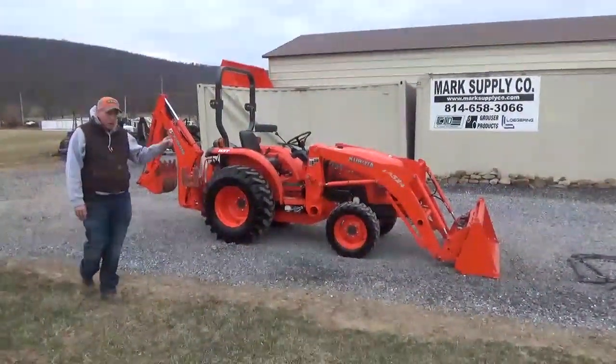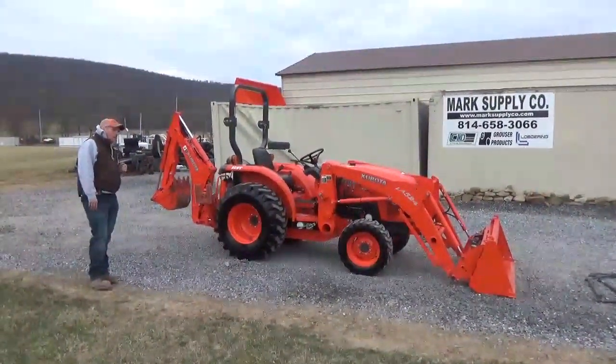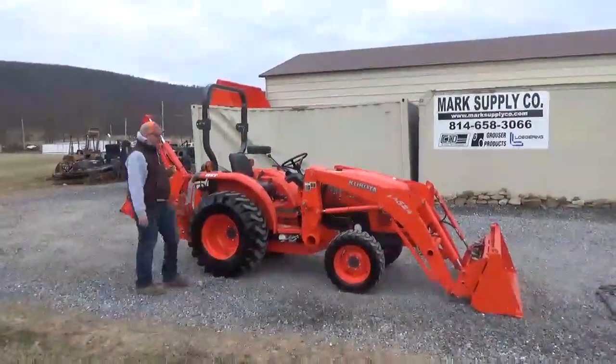I bought it here local off of a gentleman. I also have a skid loader that came with the deal. Very happy to own this stuff. Very nice, clean stuff. 376 hours on this tractor.